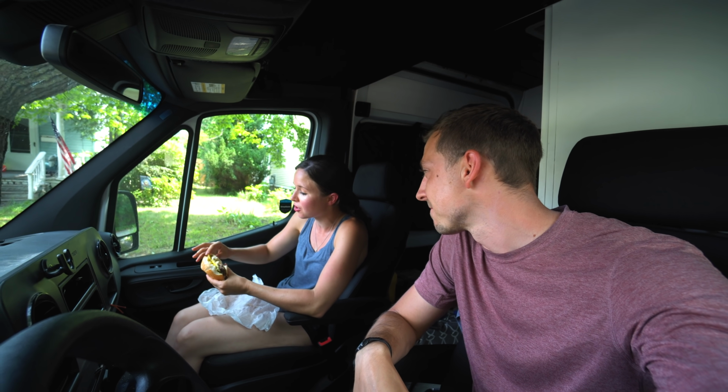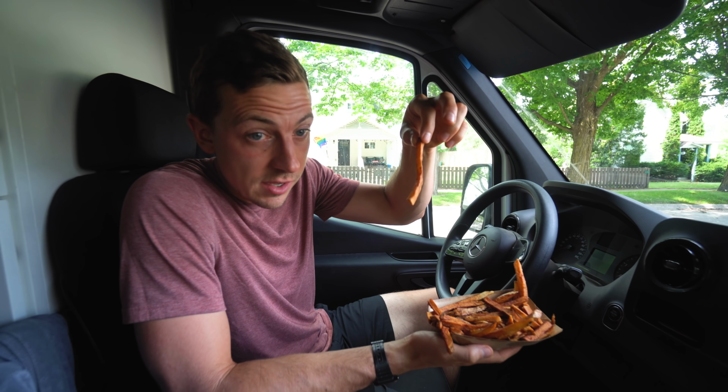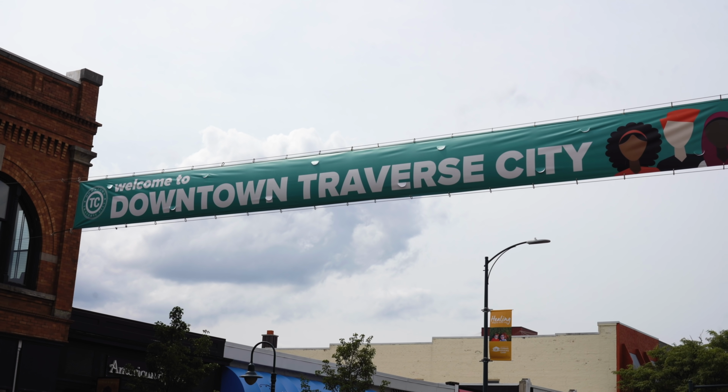I was pretty sad that when we went through Minnesota we didn't go through Minneapolis because they're famous for a burger called a Juicy Lucy, which has a bunch of cheese stuffed inside the burger. But maybe this is kind of making up for it just a little bit. We'll be back to get the real deal. For sure. This will hold us over until then. Yeah. We also got regular fries and sweet potato fries. We went from hangry to happy.